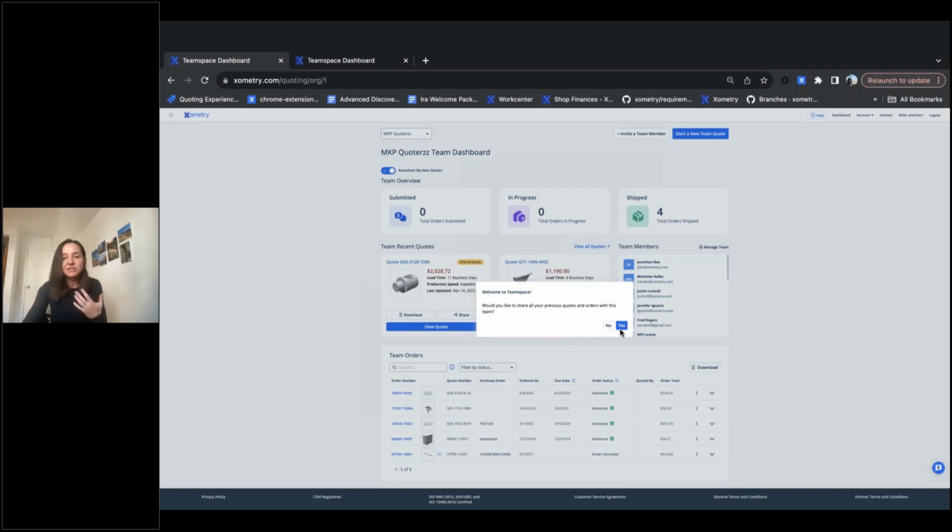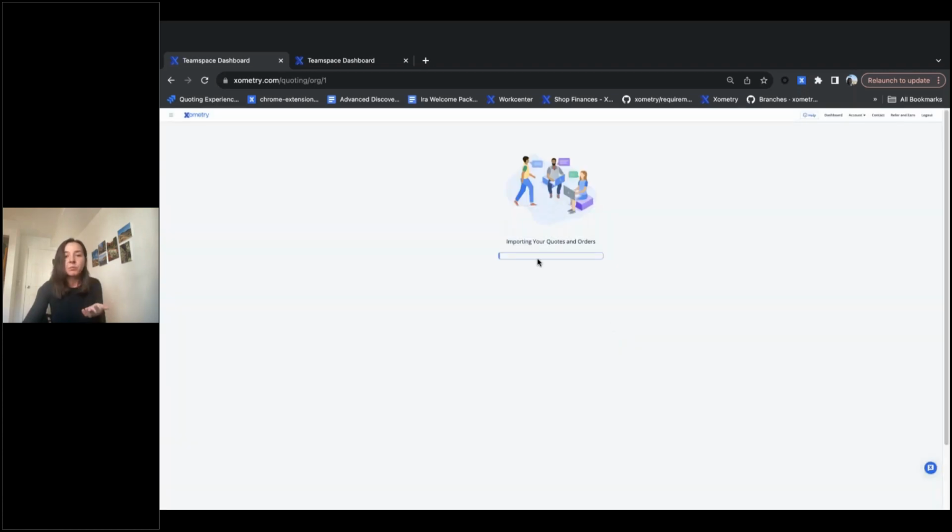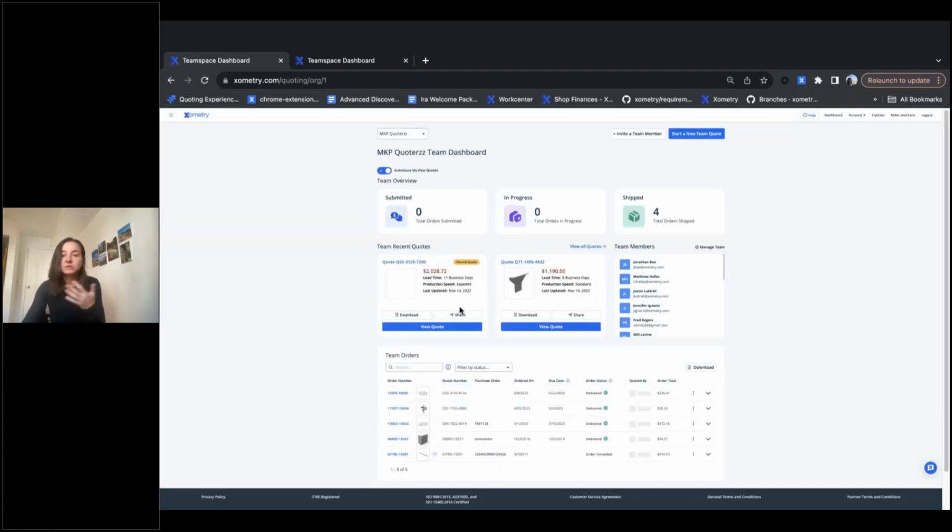So in this case, because I don't want to put too much work into it, and I want to share the stuff that I was working on with my team because we're all working on the same project, I would say yes, and this would import all my previous quotes and orders into the Teamspace. And so voila, here we have it. Luckily, my other team members also shared their quotes and orders, so it's a pretty populated dashboard that we can now all continue working on together.